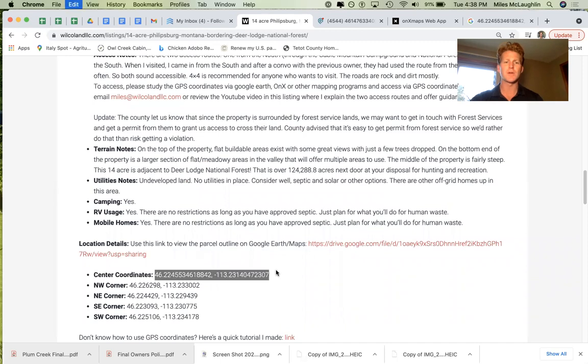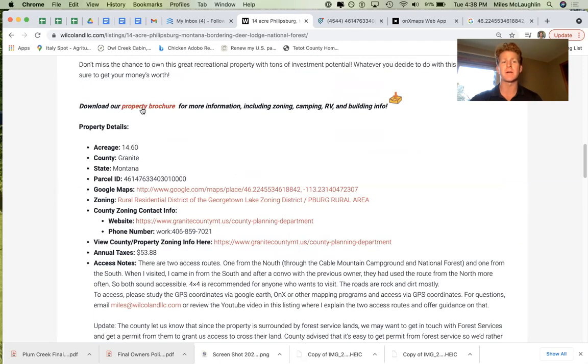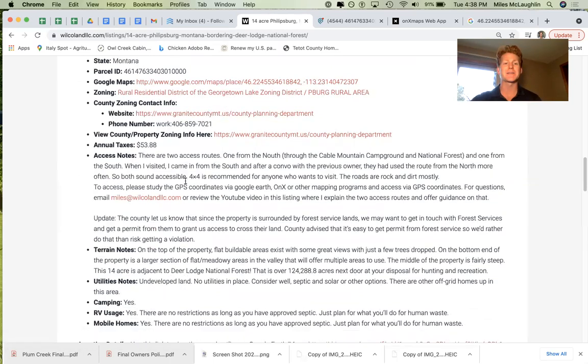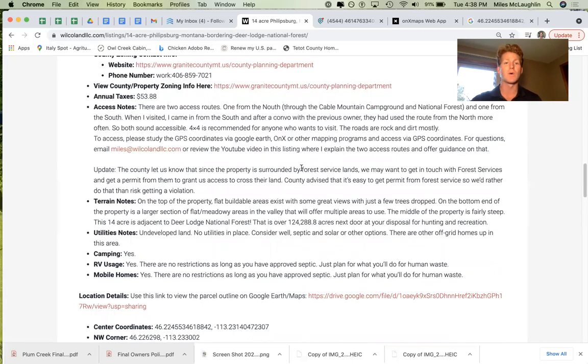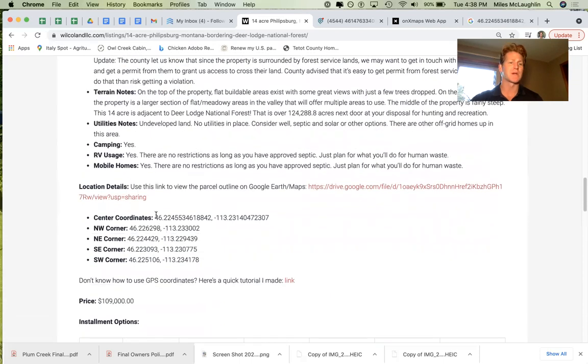So for those looking to access the property, we share a lot of information about the listing here. So we've got parcel ID, we've got the zoning information. You can go to the county website and read about the zoning. I've got some more zoning information here. So access, I actually am making this video with an update to access. So I've learned a little bit more about access recently, and here's the rest of the information.